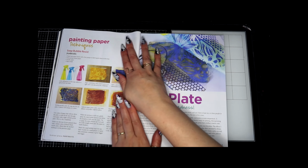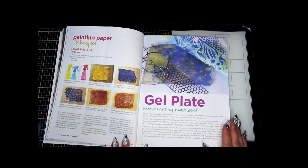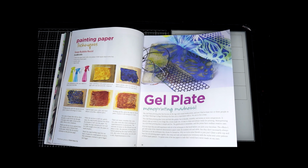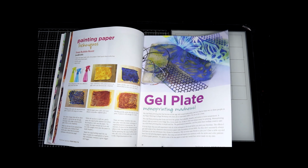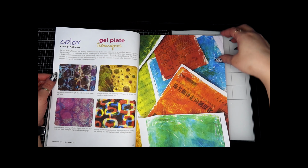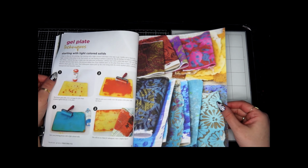Cool. Okay, cool. I have never really done this, so I'm kind of fascinated by it. She's talking about using alcohol as a resist, and now soap bubbles as a resist. A gel plate, which I've never used before. It could be a lot of fun. Color combinations, gel plate techniques.